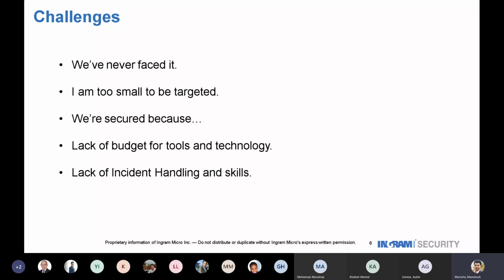Setting the expectations from the team is extremely important, and you can achieve it by, from time to time, every 6 months, every 3 months, running a simulation attack in your environment for the incident response team, in order to make sure that everyone is acting the way they should.